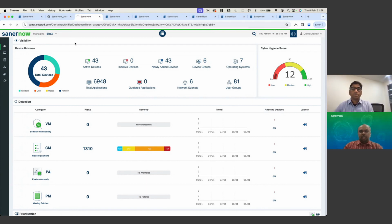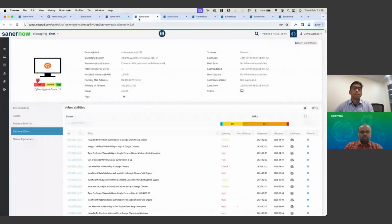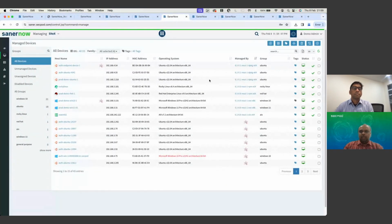So the manage device page would show you both the endpoints as well as the network scan devices. This is the manage device page where it will list all the devices. If you look at it, these are all the agents where the endpoints have been installed. And these are the devices where we have remotely authenticated and gathered all the vulnerability and misconfiguration.